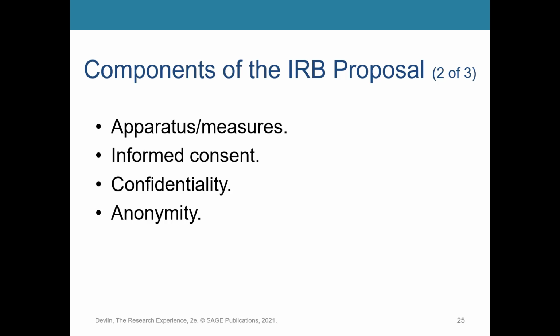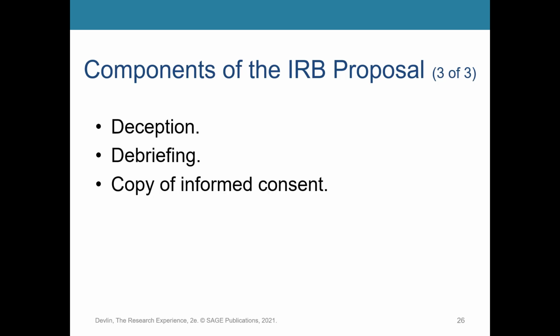You also want to do an informed consent. You have to be very clear on exactly what you're going to write to your participants and let them know that they're participating in the study. You also have to make sure how you're going to protect the confidentiality of your research participants and how you're going to maintain them being anonymous. These are the two really important pieces here: confidentiality and making sure they're anonymous. You also want to note if you're using deception, and if you are, you have to justify why. You also have to tell them if there's going to be a debriefing, and if there's not, you have to tell them why. And then finally, you have to give them a copy of the informed consent.